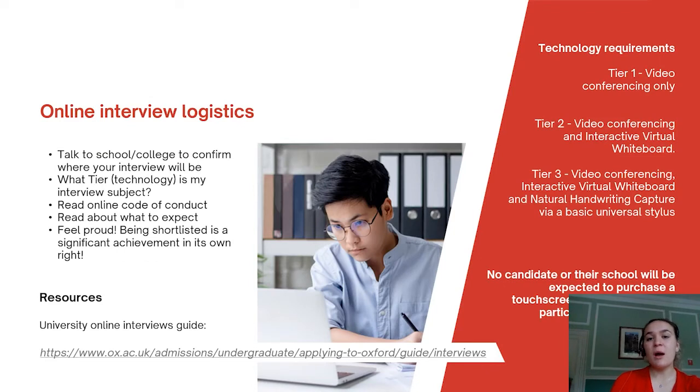Once you know the time and date of your interview, it's a good idea to organise logistics. Talk to your school or college to confirm where your interview will be, whether you'd like to do it at home or if you can use an empty classroom at school. Next, it's a good idea to get comfortable with which tier of technology your subject requires. No candidate or their school is expected to purchase a touchscreen device in order to participate in their Oxford interviews. If you do require any assistance with accessing your interview, please do get in touch with your interviewing college or department and we can help you.